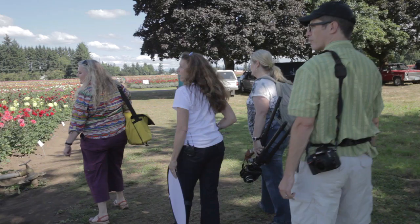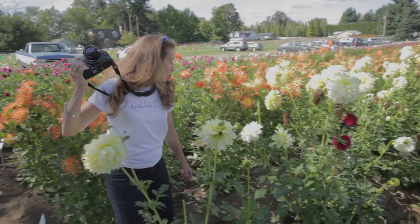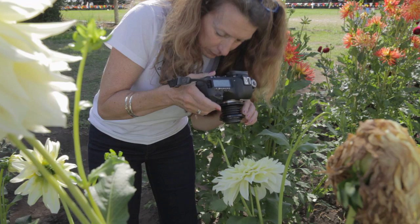I'm Kathleen Clemons, and I'm a photographer, best known for my flower photography. I teach 5 classes, one of which is called Lensbaby Magic. And I discovered Lensbaby, I think, in 2005 or 2006, and fell in love with them, and they are my lens of choice for flower photography. Yeah. I'm in heaven.